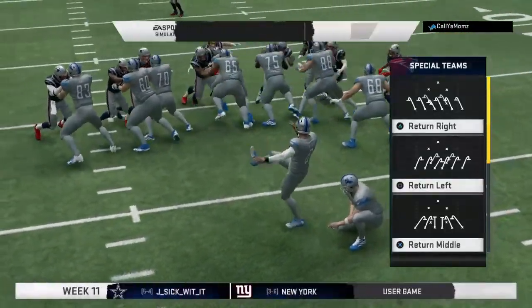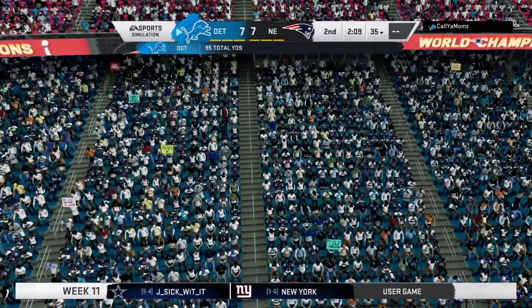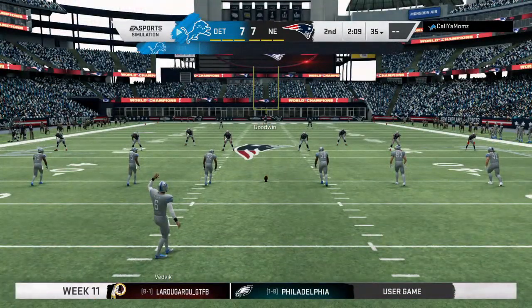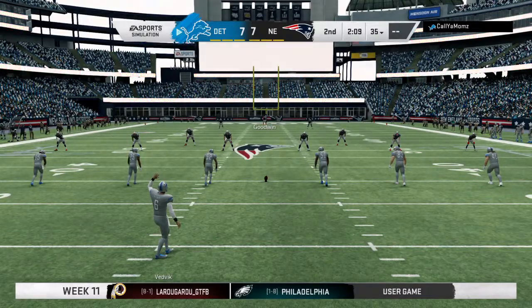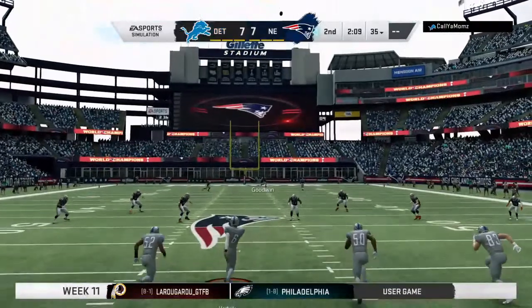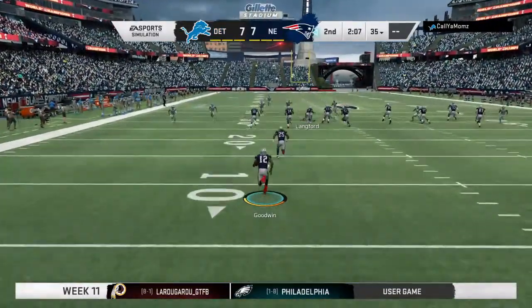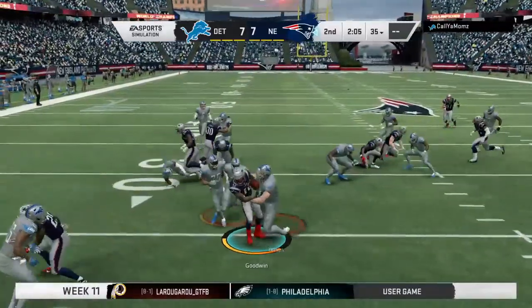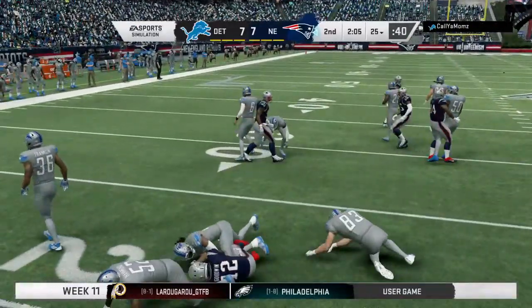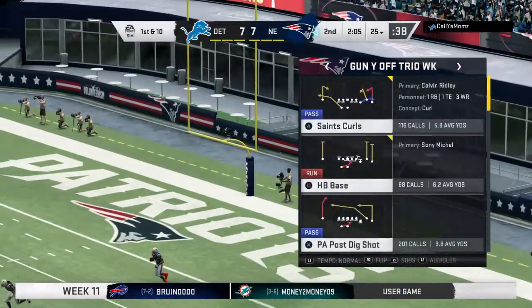Point after, right down the middle. And we are tied at 7. So all even at 7 now as they kick it away. This fielded at the 2. And not a bad return here. He gets it out to the 25-yard line.